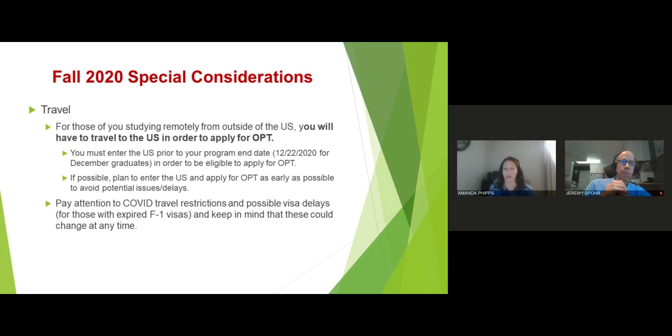So if any of you are outside the US right now and you're graduating this fall, please note that you must be in the US to apply for OPT. So I know travel is not very convenient right now, and depending where you're traveling from, there could be restrictions in place, but please keep in mind that you have to travel to the US in order to apply.